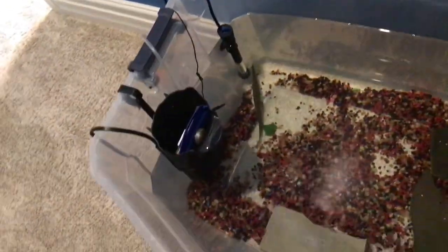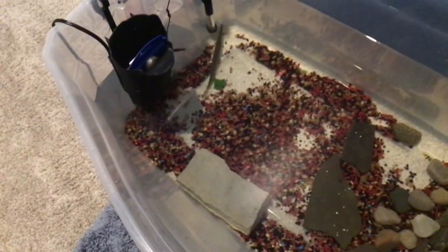There we go. We got a feeder. Oh, shoot. What the heck? Okay, we got a feeder goldfish right here. We're going to bring it to his tank. He's going down to him. Okay, guys, we're going to try to see if he'll eat. The goldfish is right there.